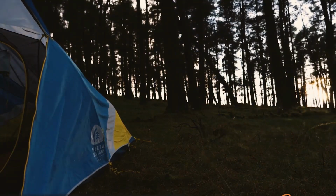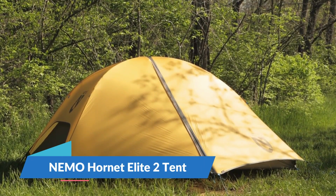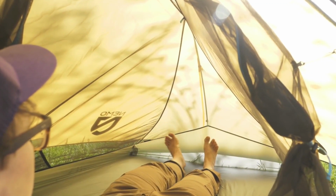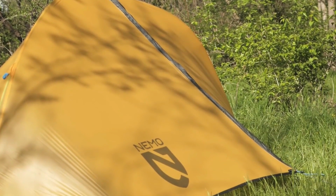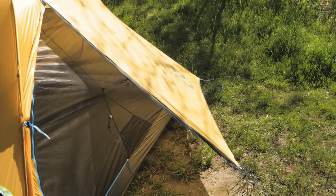Moving on to our third pick, the NEMO Hornet Elite 2 tent. Just like the Sierra Designs Highside 1 tent, this tent is excellent for multi-day trips where you don't have to lug around wet gear. This tent is made from conventional tenting fabrics, namely 7 and 10 denier nylon, that are thin and lightweight.